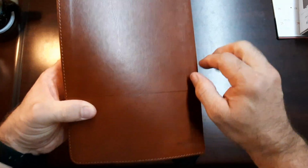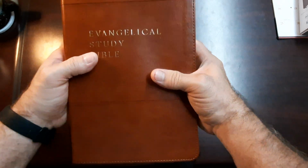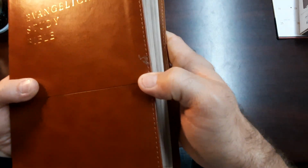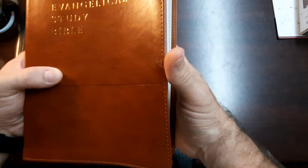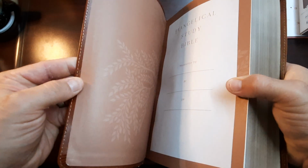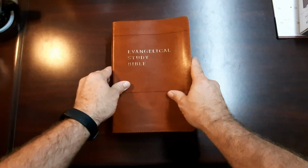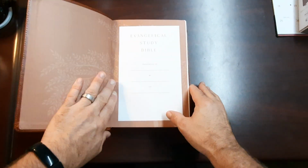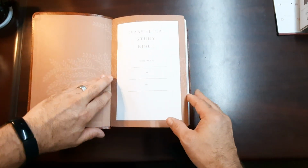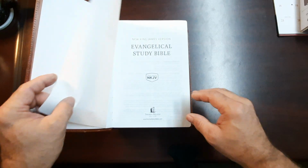It's got tool marks in the middle here to bracket the Evangelical Study Bible portion. It has perimeter stitching. The leather soft feels good. Mine came with a little bit of glue oversplash, okay? And it's on the inside just a bit as well. But you can't complain for a leather soft, right? Obviously, it being a leather soft, it is a paste down liner. It does have a very thick piece of reinforcement tape there. You can feel it. I want to go ahead and get into this.